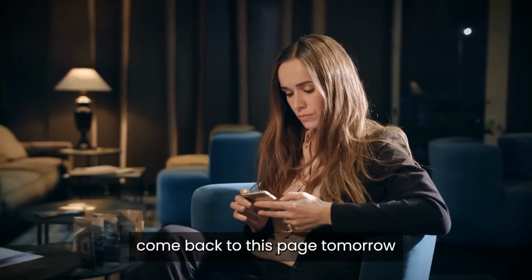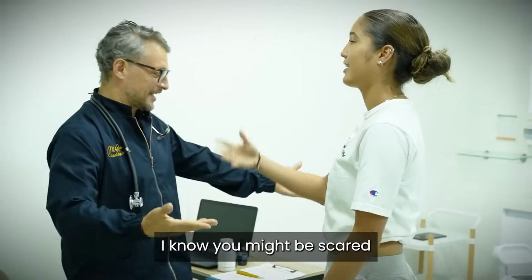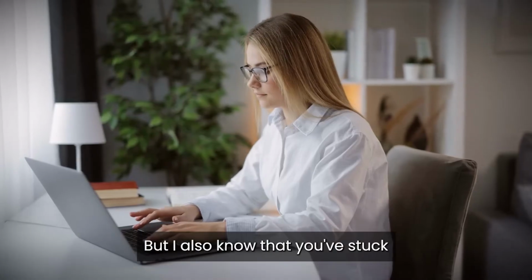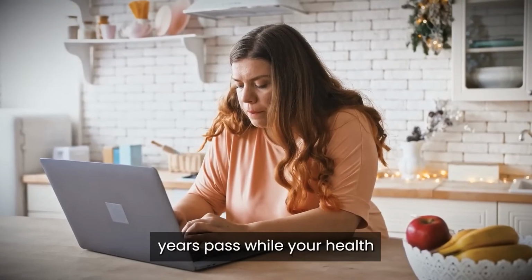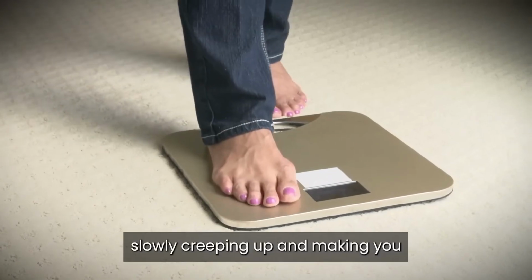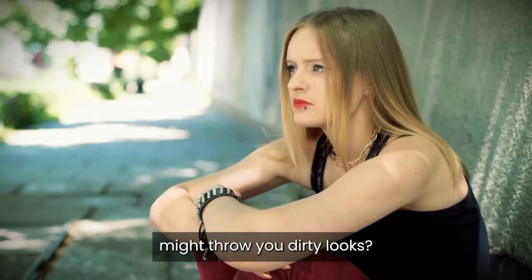And I would not want you to come back to this page tomorrow only to discover that there are no more bottles available. I know you might be scared to try another solution only to be let down again. But I also know that you've stuck with me so far because you finally want to make a change for yourself. What other choice do you have? To do nothing and let the years pass while your health keeps getting worse and worse? To watch the scale numbers slowly creeping up and making you more miserable and more ashamed to deal with other people who might throw you dirty looks?